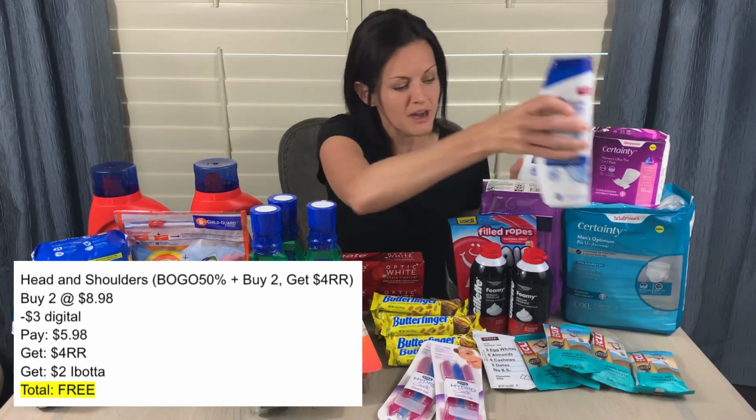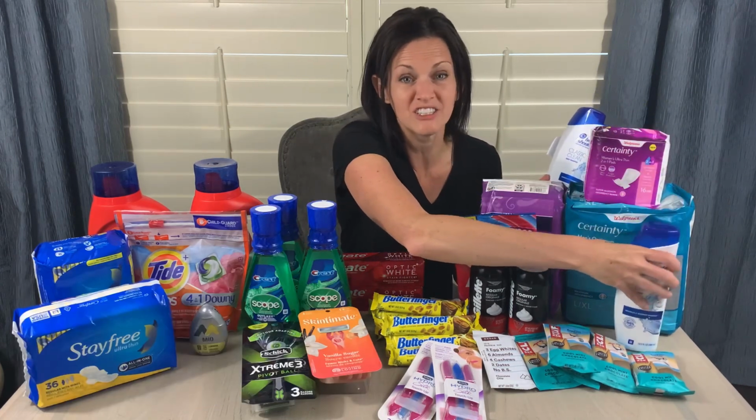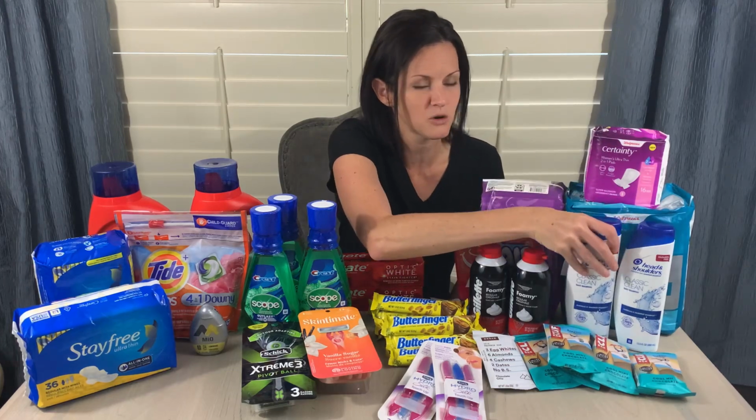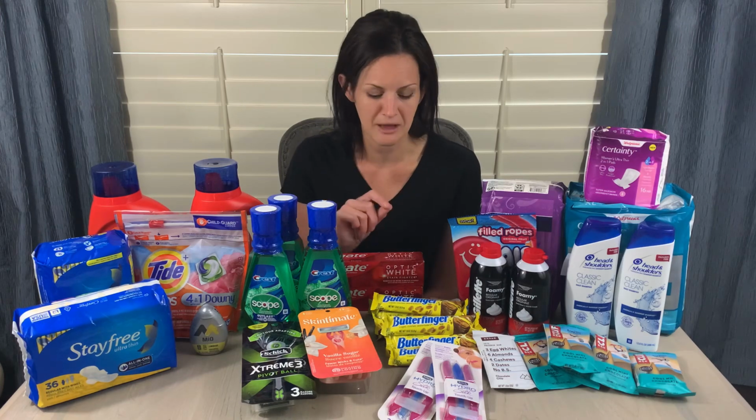Double check your Ibotta app, make sure that offer is still there. It was $1 back and I did it twice, getting $2 total back. If you're not using Ibotta yet, grab it using my referral code and you can start saving tons of money. There are so many great Ibotta rebates and I'm going to be mentioning a few today.